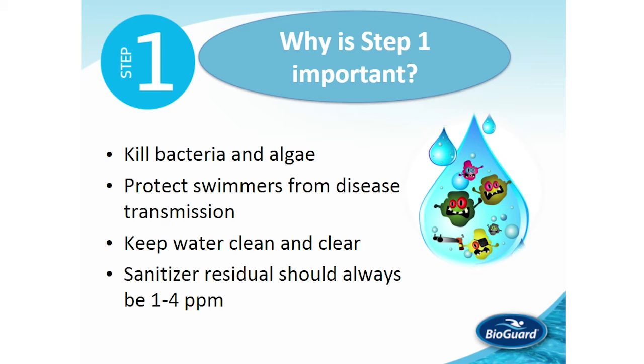So 1 to 4 parts per million, something that you're going to need to check at home on probably a weekly or twice a week basis at least to make sure that you have enough sanitizer at all times.